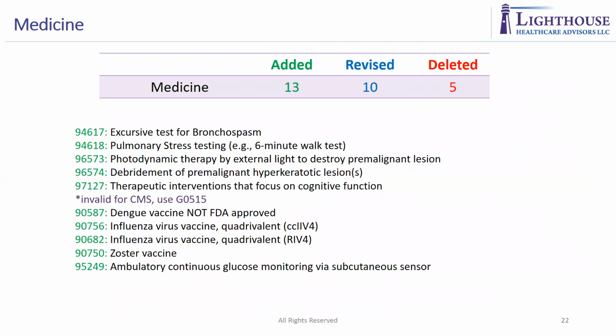90587, dengue vaccine. It has not been FDA approved yet. I don't know how many cases we're going to see of it. It's probably something that you would get if you're going abroad. We have two influenza vaccines, 90756 and 90682. A new zoster vaccine, basically the dosage is changed on it.